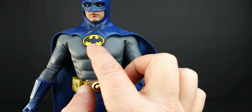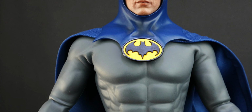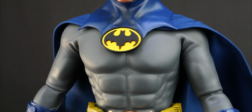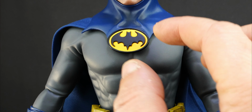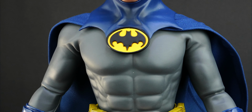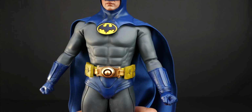As for the bat symbol, that is the '89 bat emblem. As I mentioned, it's not the '92, it's the '89 that they've put on it, and it seems to be more rounded off than oval shaped. The '89 one is a bit more oval shaped than this one. This one seems to be more of a circular shape to it.